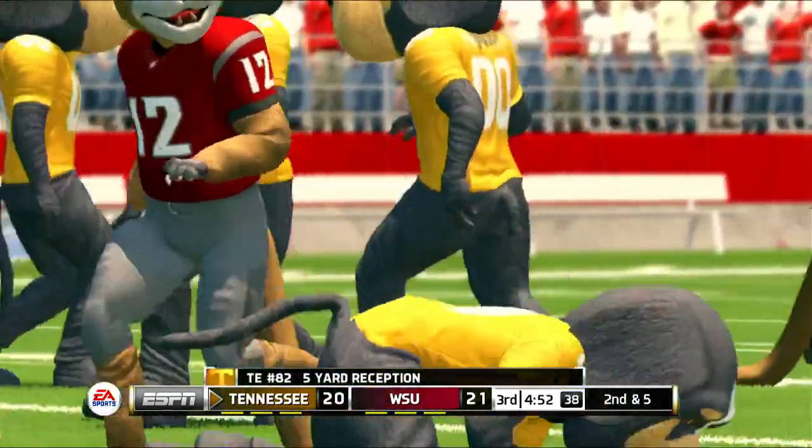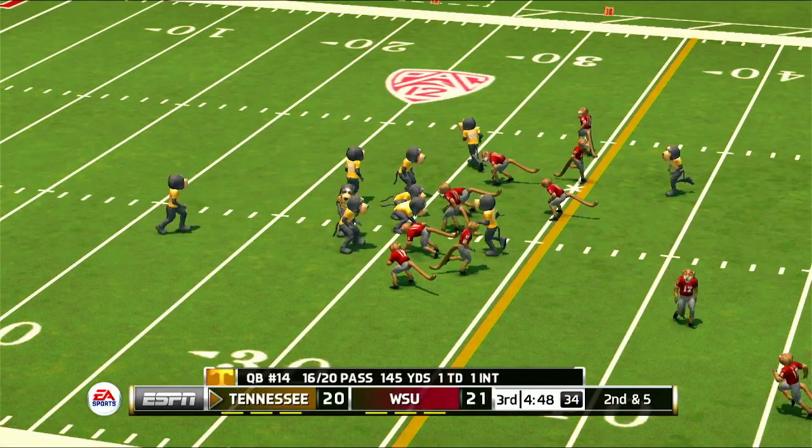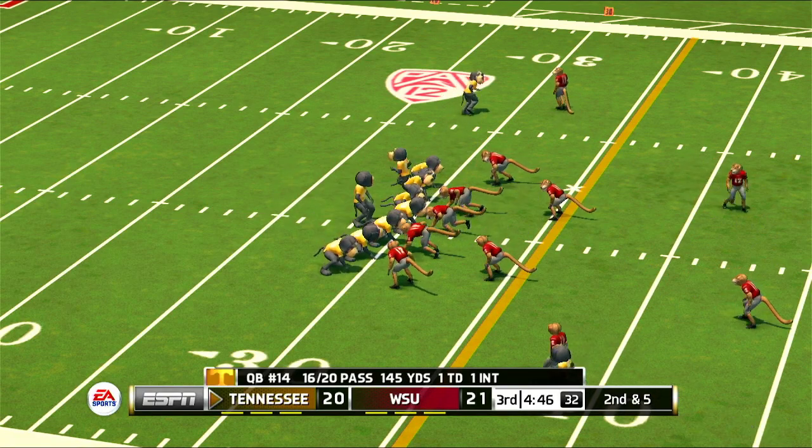Down at the 30. Makes the catch. Number 13 brings him down at the 30-yard line. That brings him second and five.